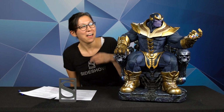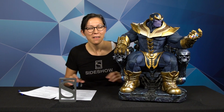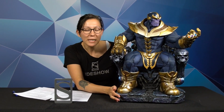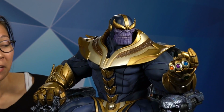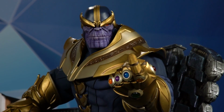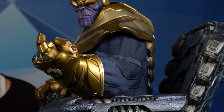Welcome back. This is Thanos. Guys, I've never been able to crouch behind a maquette before and completely disappear. That is just a little hint at the size and scale of this amazing Thanos on the Throne maquette that we are showing you today. Now, this is not the only time we're going to be showing you him on our live show. He is coming back next week, so I'm not going to reveal too much about him right now.